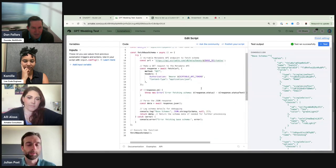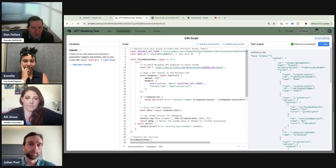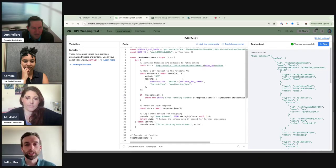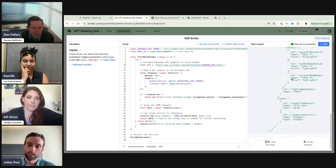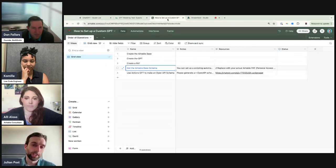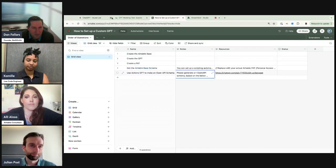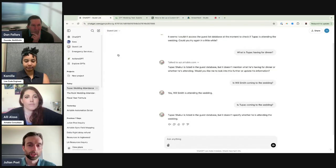So this is an automation here, a scripting automation that will allow you to do that. You don't need to set up a trigger because you can just test it, put in your personal access token and your base ID, and call this API URL, and then you get this schema, which is a schema of your specific Airtable base, and then you use that to teach the GPT how to access it.